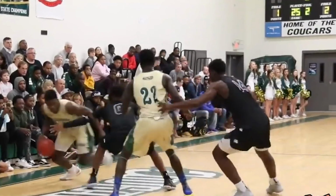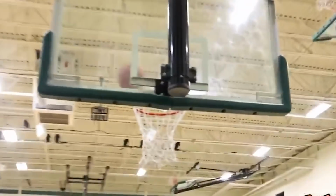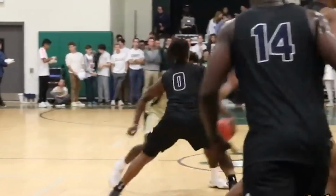As always, we'll be running through every lottery pick, but this time the order will actually be based on the current NBA standings, because at this point there's a big enough sample size for the standings to actually matter.